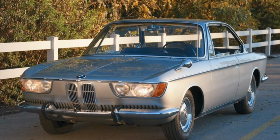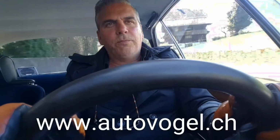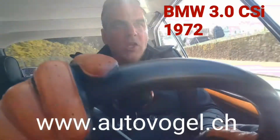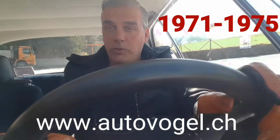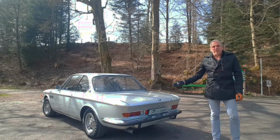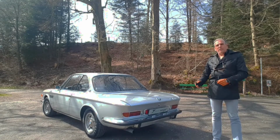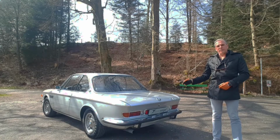Thanks to Auto Vogel in Switzerland, I drive today this wonderful BMW 3.0 CSi from 1972, of which 7,935 were built within the 5 years of production. Look at the stunning luxury coupe. It looks like a goddess. And it still drives very good. And do not forget, this car is 46 years old.